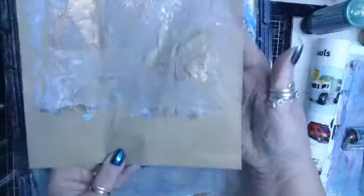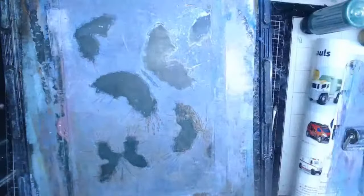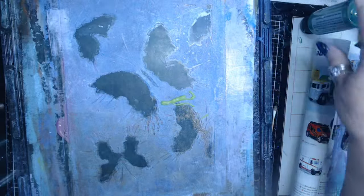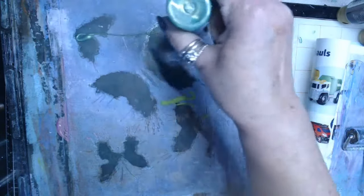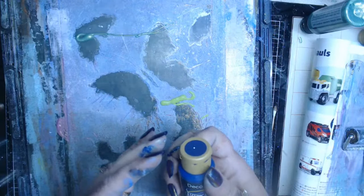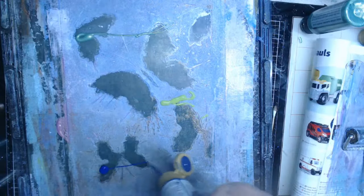Okay. So see, maybe that could be a pocket or a part of a pocket. I'm going to do this, it's crazy, but I'm just going to do a little tiny bit of that bright green and some of the color shift green. And then the camera really doesn't like this ultra deep blue. But I like it.